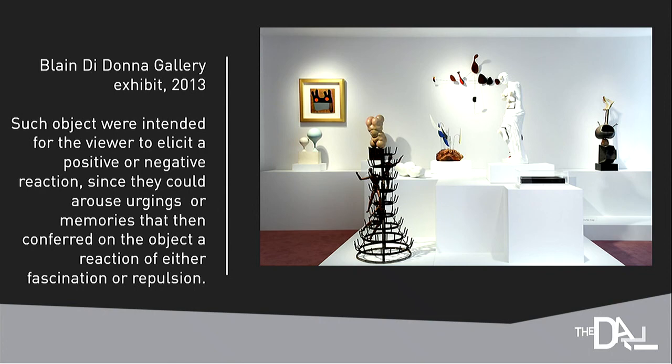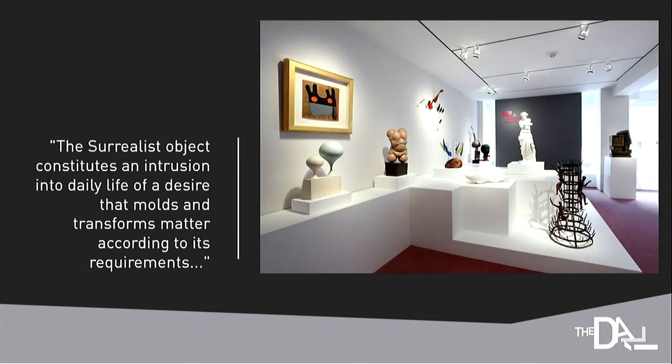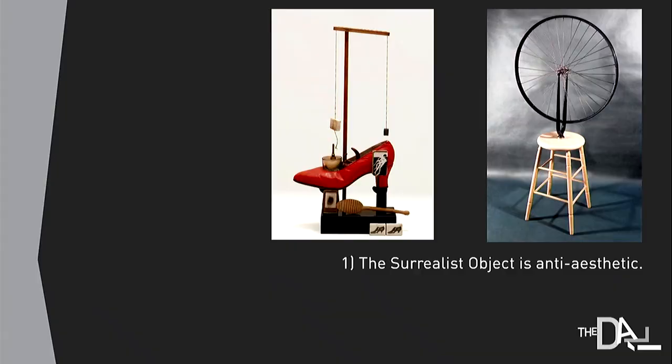these objects were intended for the viewer to elicit a positive or negative reaction, since they could arouse urgings and memories that then were conferred upon the object, a reaction of either fascination or repulsion. So they elicit the viewer into the interaction with them. The surrealist object constitutes an intrusion into daily life of a desire that molds and transforms matter according to its requirements. So it's like the object itself needs to exist by the facet of the surrealist dream.